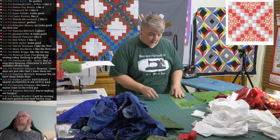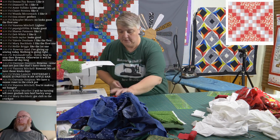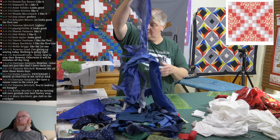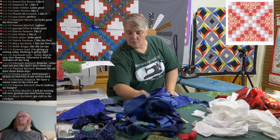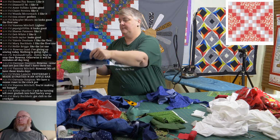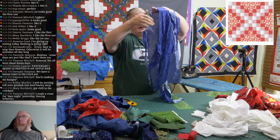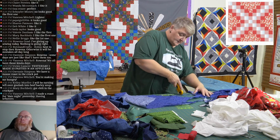I really like that holly. Doon goes a holly. All right, now to match a good blue to this. Maybe this one with a little bit of pattern, or this washed out one. I don't know. Here, let's cut this here because it's going to drive me nuts.